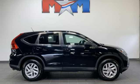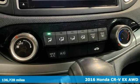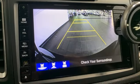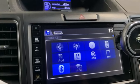Here's a 2016 Honda CR-V. Check out this CR-V's fuel efficiency numbers, safety measures, and cargo capacity, and you'll be glad to drive it for the long haul. And with features like these, every drive is a pleasure.